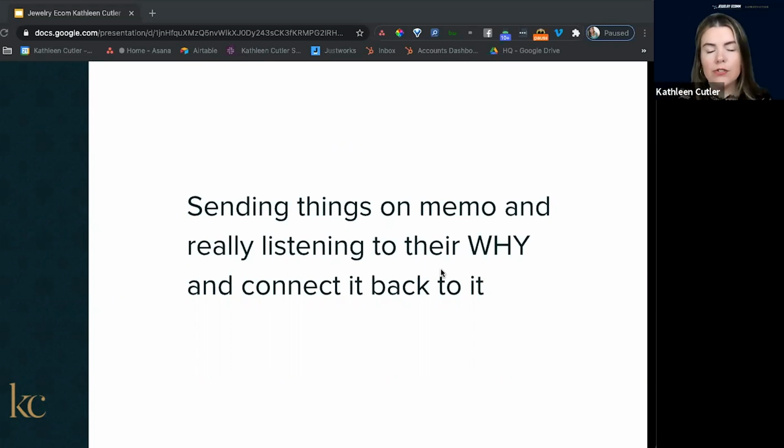And the other thing is truly always connecting back to their why. Usually at this point, if you're coming up with these objections, you've been chatting with them for a while. So you can truly understand why they're having this objection. And the more you can equate it back to why they're interested in this piece of jewelry, that's really where you'll continue this walk to the virtual cash register.